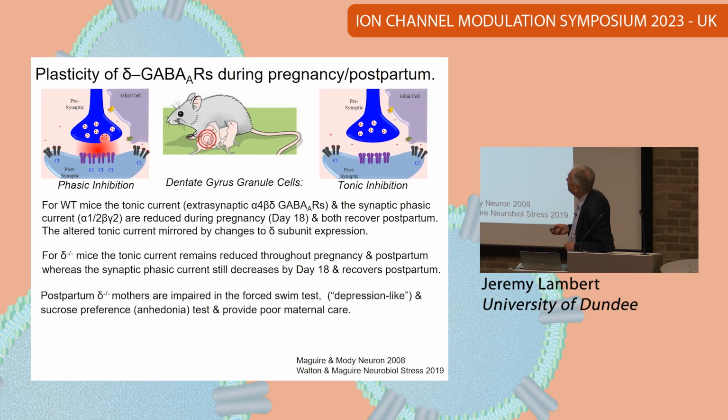So now, for the remaining time, I'd like to focus more on what goes on during pregnancy and postpartum. So this is all in mice. For wild-type mice, these are in dentate gyrus granule cells in the hippocampus. In wild-type mice, the tonic current is mediated by alpha-4 beta-delta. And the synaptic phasic current, which might be alpha-1 and alpha-2 beta-gamma, both of these during pregnancy, their expression is reduced. And then the receptor expression recovers postpartum. And this altered tonic current is mirrored by changes to delta subunit expression.